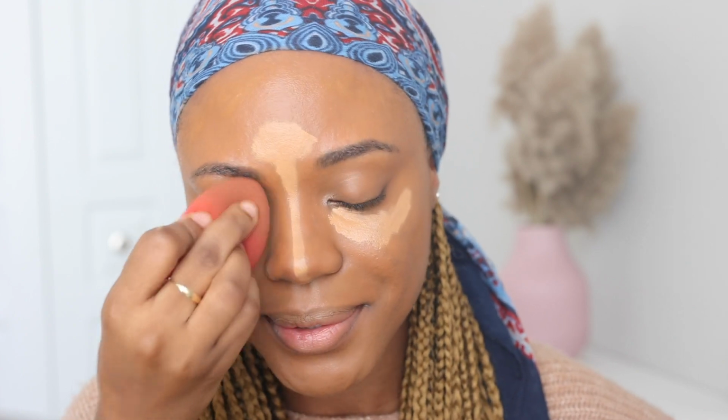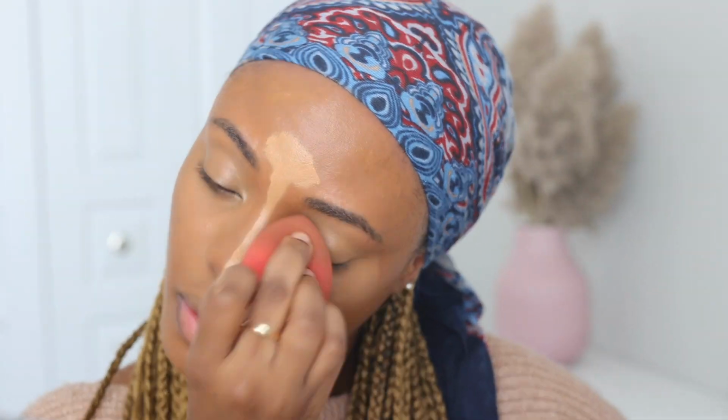Oh, you guys see that? It's such a beautiful color too. All right, so there we go. I think that looks pretty good. It melted right into my skin. I really have been enjoying these concealers, you guys, and I can't believe I've never tried them. They're not new, but where have I been?